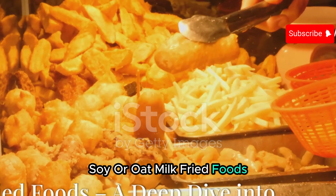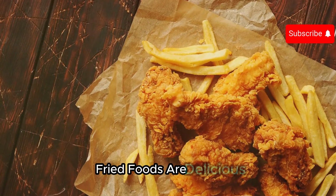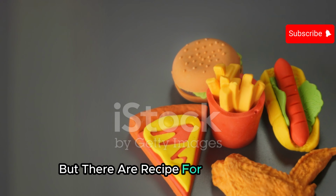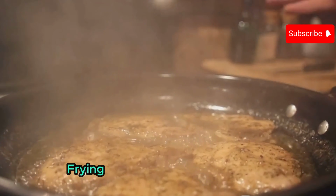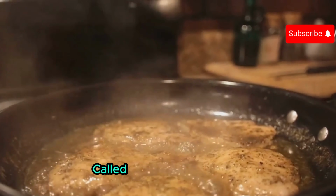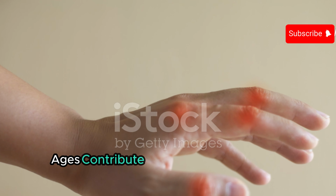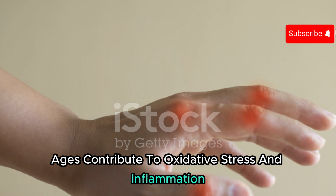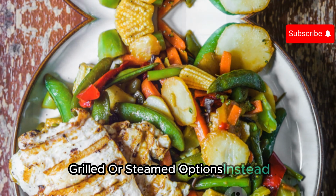Fried foods. A deep dive into inflammation. Fried foods are delicious, but they're a recipe for inflammation, especially with rheumatoid arthritis. Frying creates harmful compounds called advanced glycation end products, or AGEs. AGEs contribute to oxidative stress and inflammation, aggravating arthritis. Opt for baked, grilled, or steamed options instead.